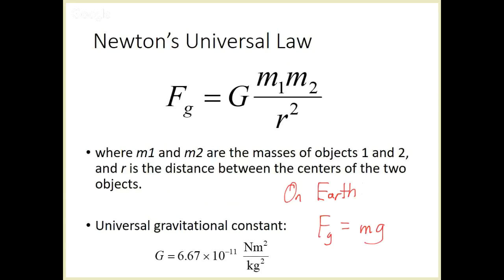The only time I would set this equal to mv squared over r is if I'm right above Earth's surface and I'm somehow orbiting it while right above Earth's surface. The only way to do that is to have a really, really big velocity and somehow not hit anything as you go, and maintain that velocity. But if you could do that, then yeah, you could set those forces equal to each other. It's probably not going to happen though.